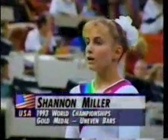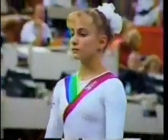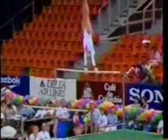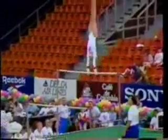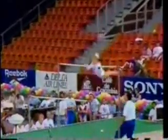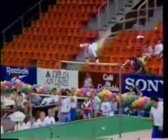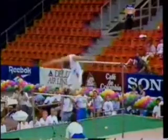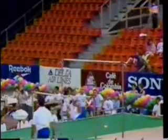Currently fourth after the first rotation in this women's all-around competition, Shannon Miller, on one of her best events. She has a beautiful combination of difficult elements, starting with this full over the top, right into a release move. There it is. She's certainly perfected it over the last couple of years. Very nice element. Oh, a little bit off center, but she got it right back on the mark.